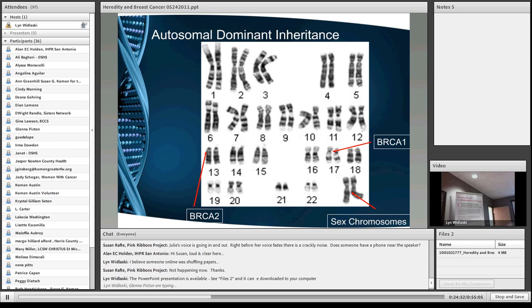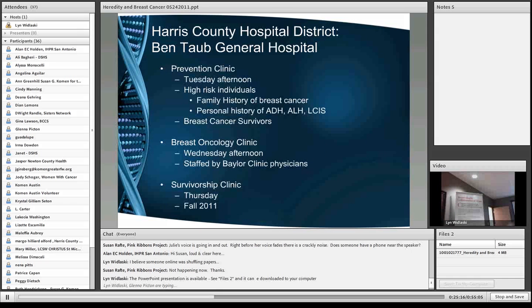This also illustrates how all of our genes come in pairs. We get one from mom, one from dad. This is where we get the 50% chance for a parent to pass on a mutation to their children. If someone has a BRCA mutation, they actually have one normal copy and one abnormal copy. They pass one copy on to their children, much like tossing a coin, 50-50. Heads they got it, tails they didn't.